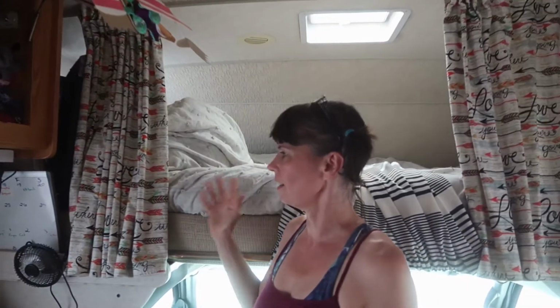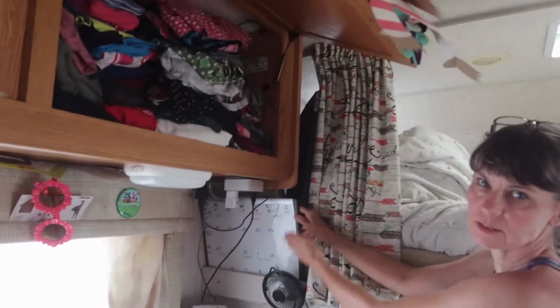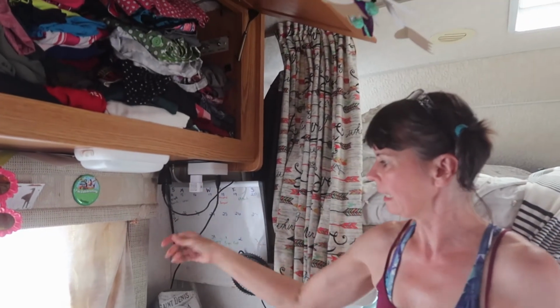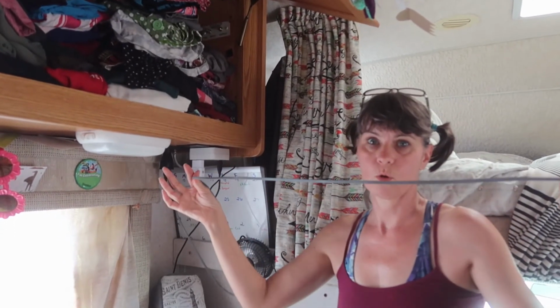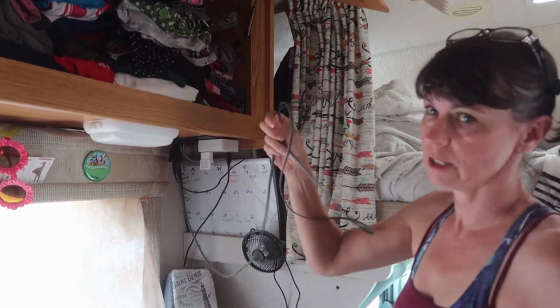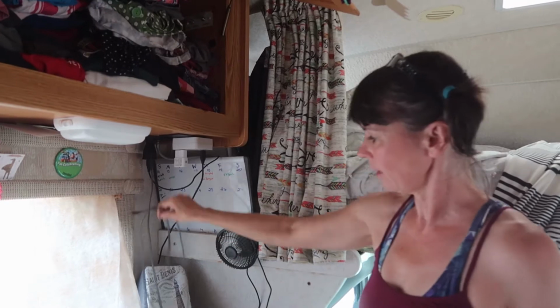What else have we got? We have our little calendar here. This is like our community calendar. Things plug in here. This is my cord for my phone. It's a nice long cord, and I charge that at night, and it can go right up on my bed there.